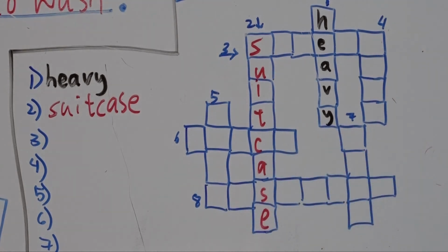Suitcase. Suitcase, like that, okay? Alright, question number 3. Children love eating these. Start with letter S.